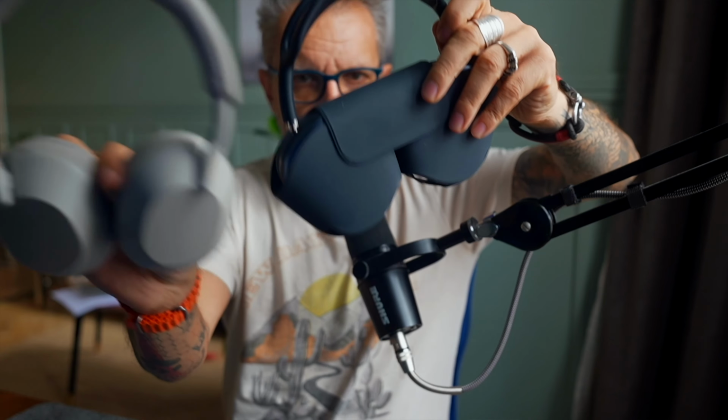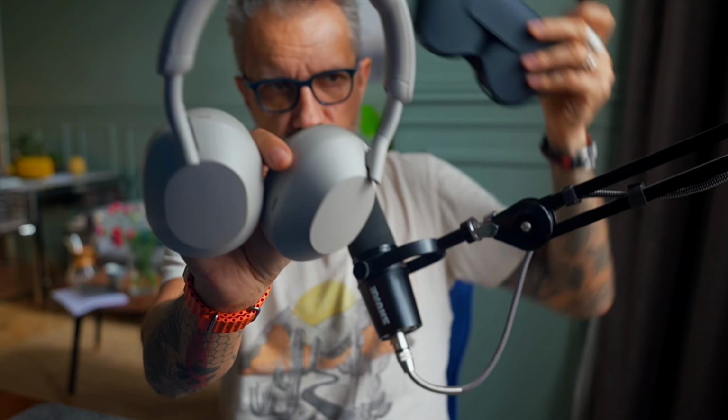If you are choosing between those two and you are thinking, okay, which one should you get? So Sony are lighter and currently you can buy them cheaper as well. And sound and noise cancellation is decent.